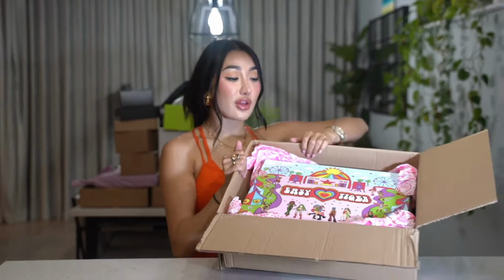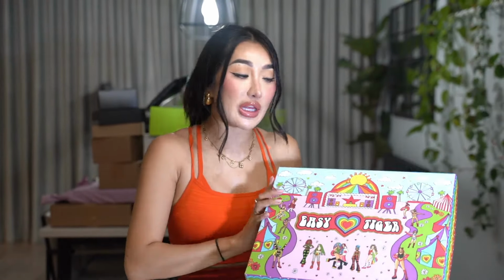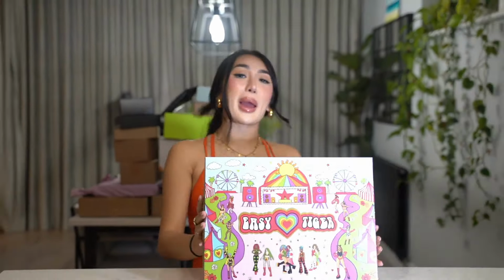This right here, guys, I am so sad about this. This is what I was meant to be wearing to EDC. The package did not arrive on time. I was so gutted. This is from a brand called Easy Tiger, and just look at the packaging, guys.